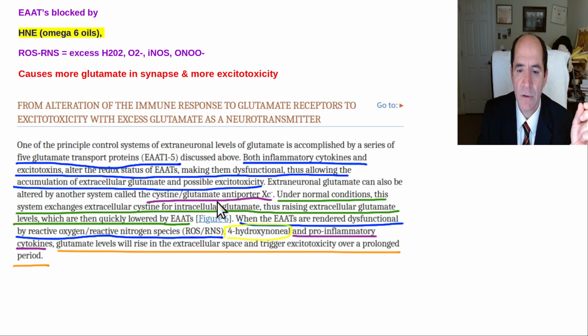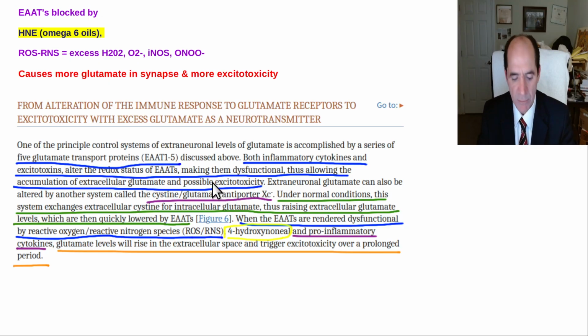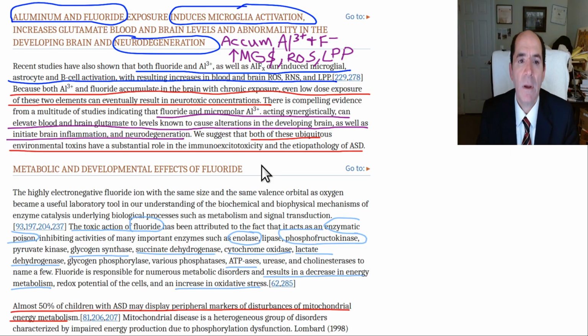There's something called the cysteine glutamate antiporter, which isn't that important. We're not going to get into it, but you'll have heard of it. If you want to look it up, you'll find it here. It's a minor player in the big picture of things.